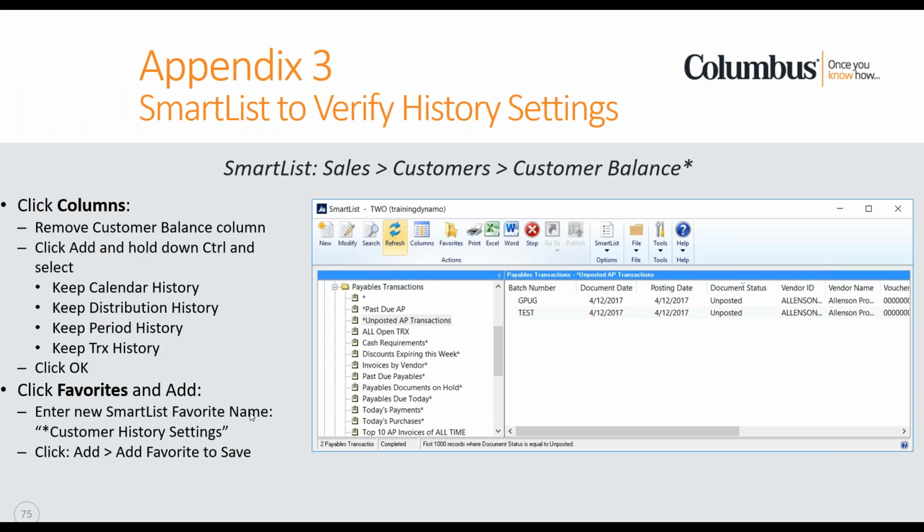So SmartList to verify the history settings. This is the same as what we did on the sales side to add those on. So we can verify the SmartList would be sales. In this case, it says payables, but customers and customer balance.